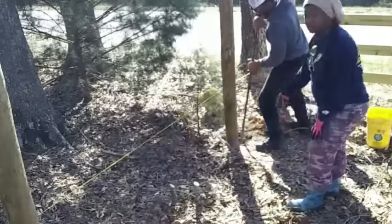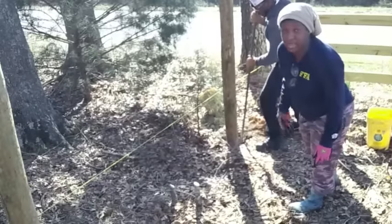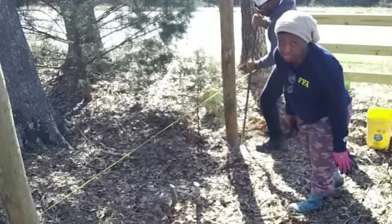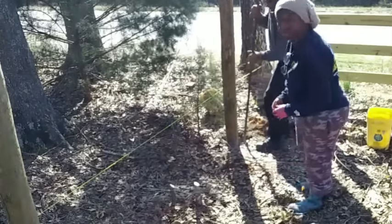Mr. H is putting concrete in this hole here. This is gonna be our corner right here, so we have to make sure our corners are cemented. He's already put concrete in the hole. Now we're going to get some water in.